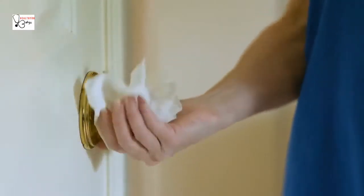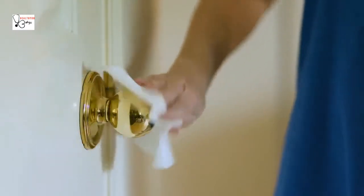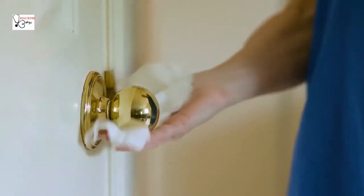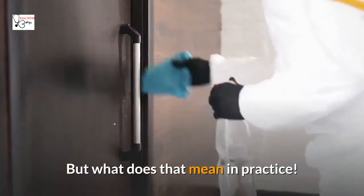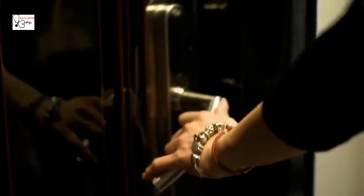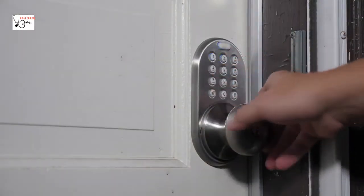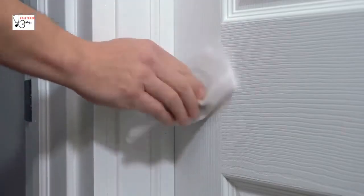Experts agree it's important to clean and disinfect high-contact objects such as doorknobs in order to keep COVID-19 and flu in check. But what does that mean in practice? How frequently should you wipe down your doorknobs? Surfaces such as doorknobs that are frequently touched by many people should be cleaned and disinfected at least daily.